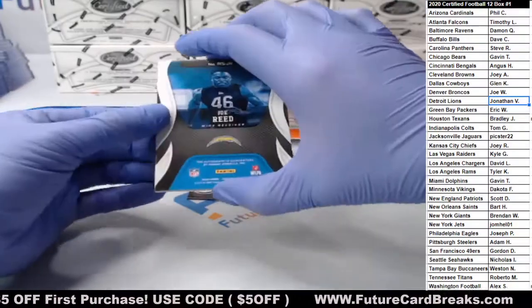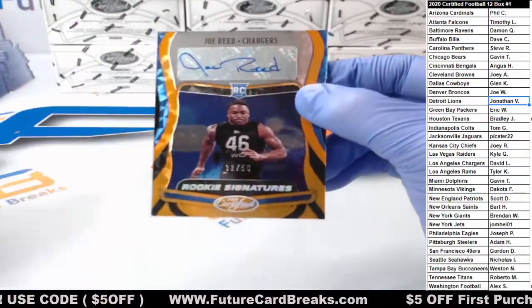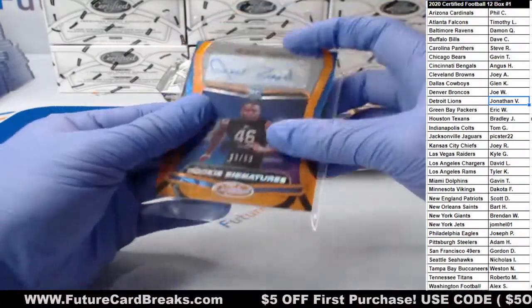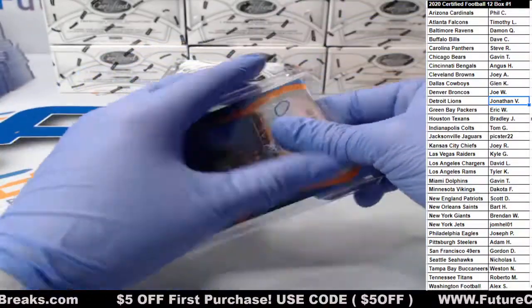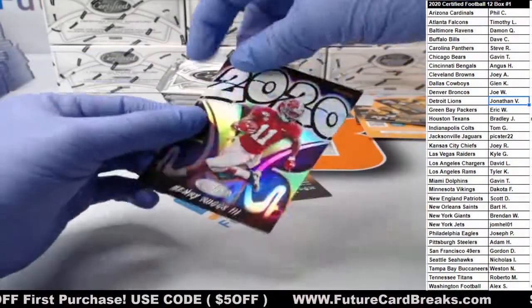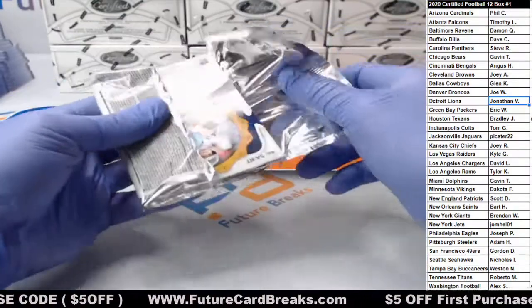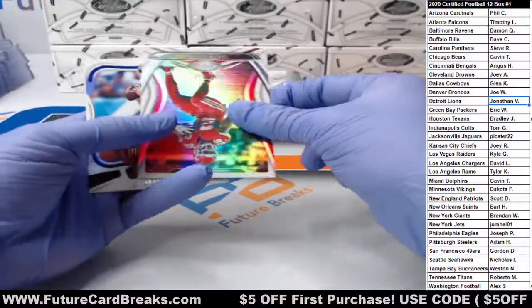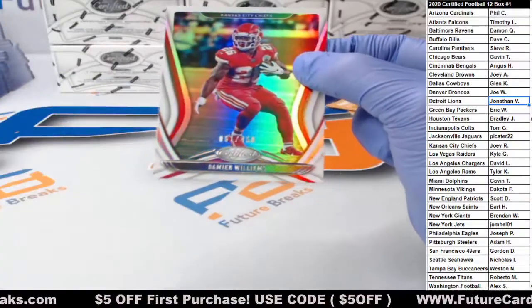Joe Reed. Ooh, it's the auto. At a 50. Super thick. That is Chargers. Henry Ruggs. At a 450, Damian Williams.